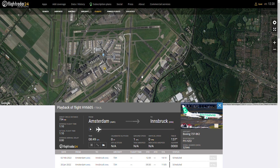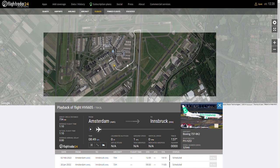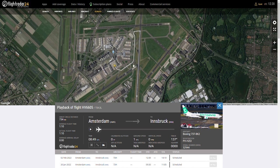I'm doing this because this is the route of flight HV6605, and this shows when it turned on its transponder and when it turned it off. So everything from the time that the transponder was turned on is recorded. Here you can see that it was in this Charlie section of the airport, and that's the reason why we'll be parked in one of these stands. And here you can see it taxied out and took off here.